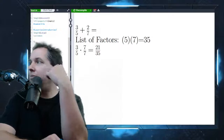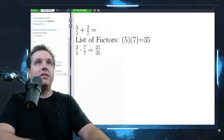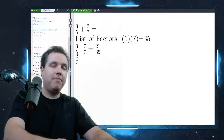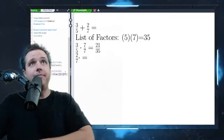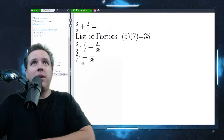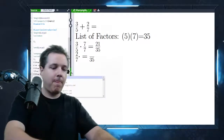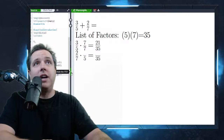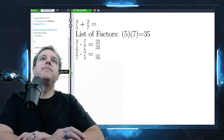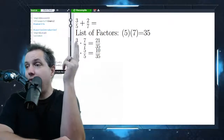All right, now we have to do the same thing for the second fraction. So I'm going to take the other fraction, which is 2/7. I'm going to multiply. And again, I want to end up with a fraction whose denominator is 35. So you just look at it and go, well, what do I need to multiply 7 by to get 35? Oh, 5. So I multiply by 5 on the bottom. But if I multiply by 5 on the bottom, I have to multiply by 5 on the top. And doing that gives me 10/35. Okay, so we now have converted both of our fractions to have the right common denominator.